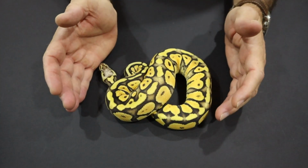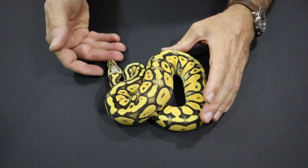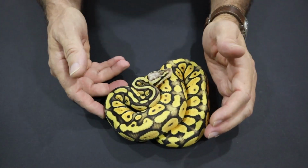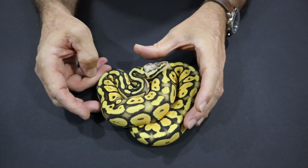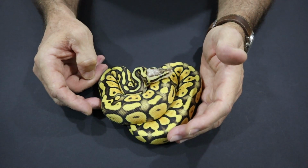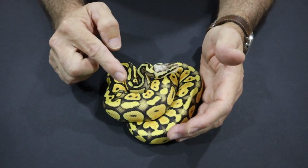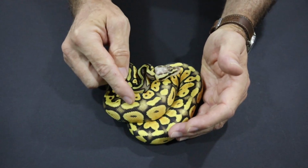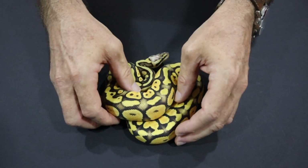So this is the next snake we're going to look at, and this is very bright. You can see from the head stamp and the white lips that this is pastel. So we have pastel in this, and it's very, very bright. And we don't have the wacky pattern, so this is probably pastel vanilla. Vanilla being the brightening gene that keeps this thing really, really bright. You can see that there's quite a large amount of blushing on the dorsal from the pastel.